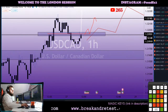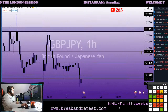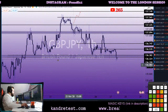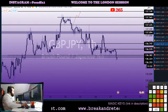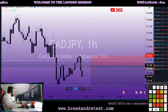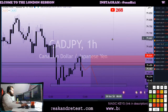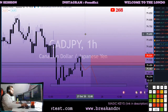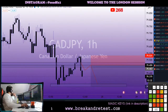Retest on a 15-minute? No, we don't trade 15 minutes. Only 1 hour. There's no breakout yet. It's still above, I mean. There's no clean break below this. CAD JPY was good, but it's not coming back. Straight to the next zone. No, I don't trade Nasdaq or US 30. Do not trade them. Yeah, CAD JPY is gone. It is gone.